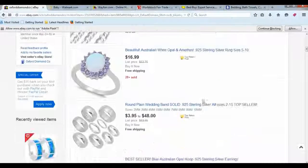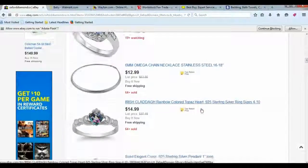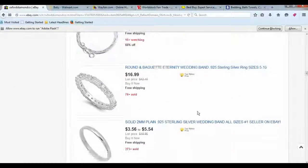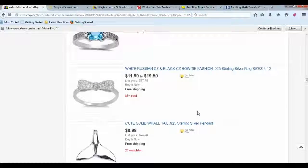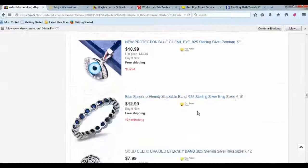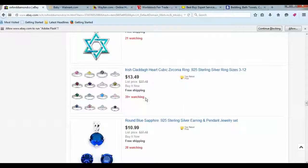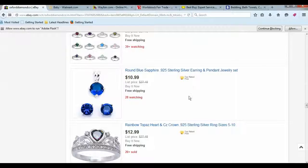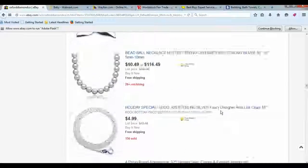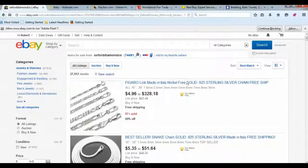20 people watching. So we can go by these sellers and click on their items and see exactly what they're selling. And they're selling a lot of jewelry right here. So it tells me that he's got a connection somewhere where he's got a lot of sterling silver jewelry and people are really buying. And you can see by the number of watchers, people that are watching, how many are sold. And this is the easiest way to find out different things.